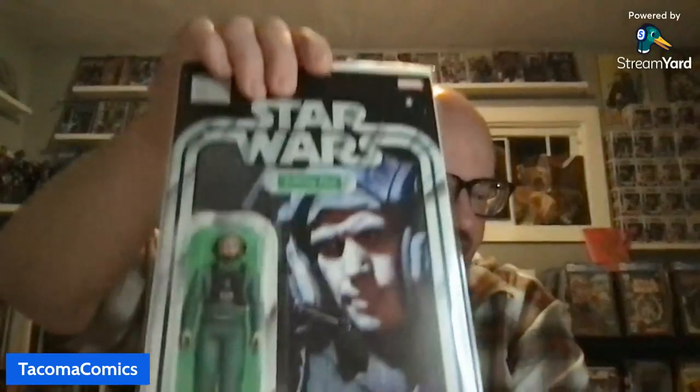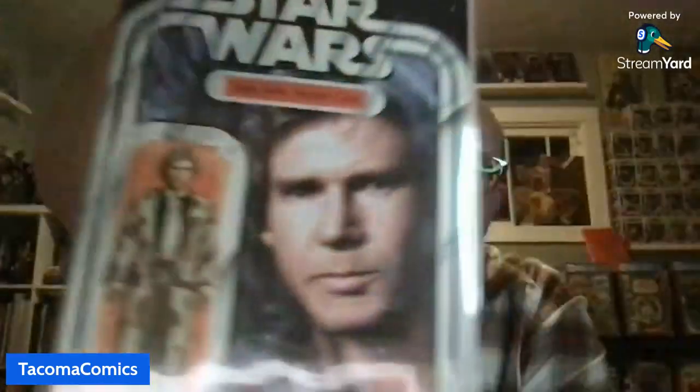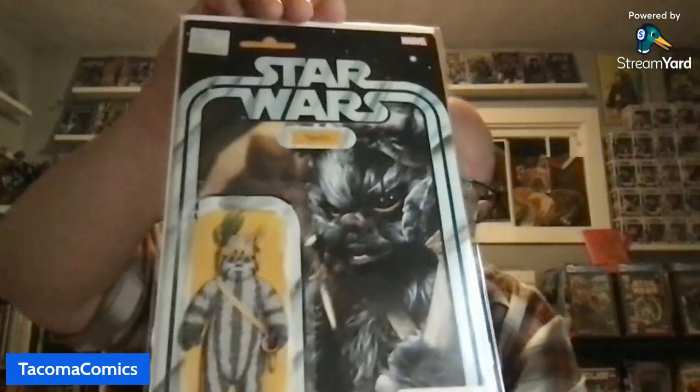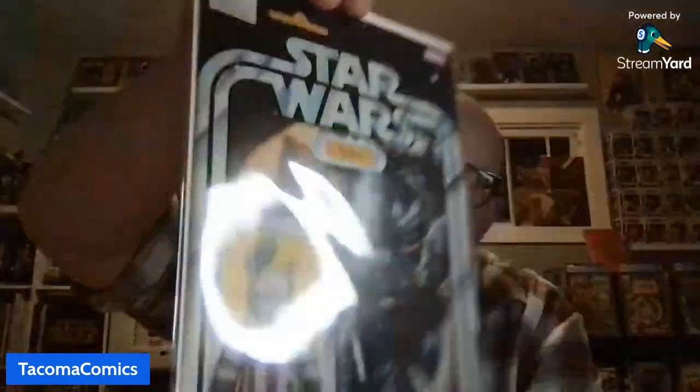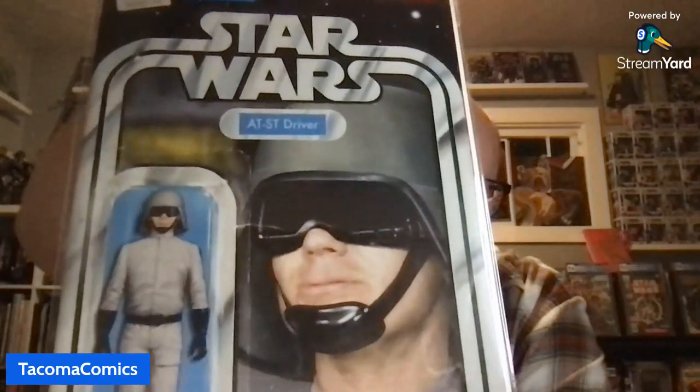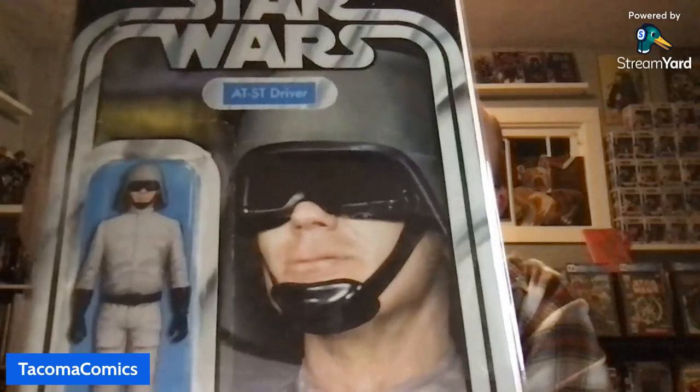A-Wing pilot. Some people really love the A-Wings. Han Solo wore a little trench coat on the battle on Endor to put down the shield so they could get into the Death Star. Everybody's fourth favorite Ewok. All-terrain scout transport. Is it scout transport? Scout trooper? All-terrain scout something driver. He's the one who gets whacked in the head by the big branch coming through from the Ewoks. They use their woodcraft in the forest to create all sorts of things that could destroy these powerful machines.